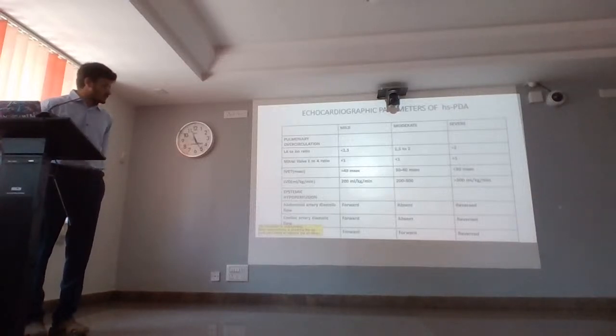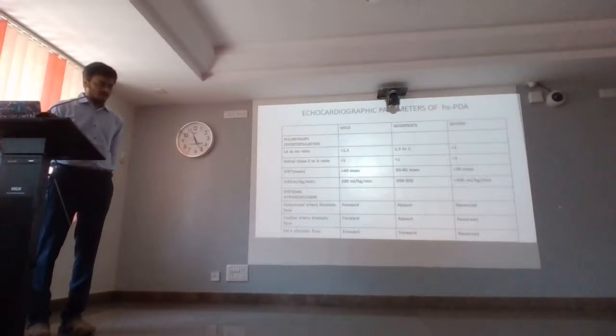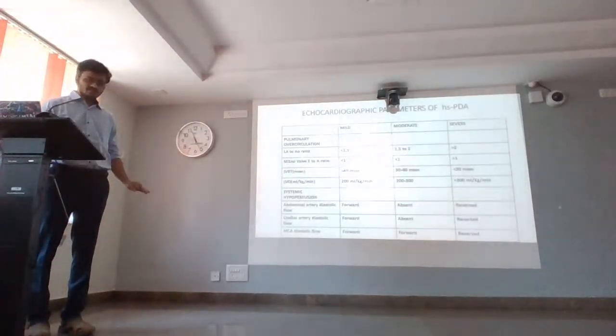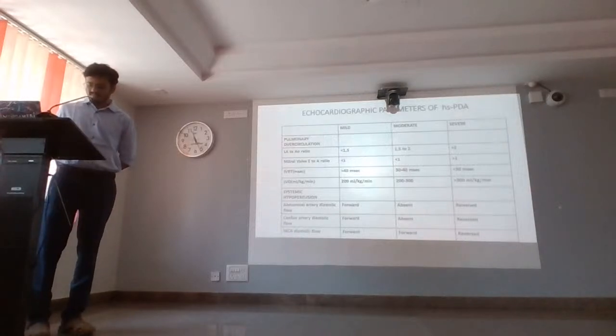To diagnose systemic hypoperfusion, the flow across the abdominal aorta, celiac artery, and middle cerebral artery is assessed. In mild cases, the flow is fairly normal; there will be forward flow. In moderate cases, there may be absent flow, whereas in severe cases, there will be reversal of flow in these arteries. It is suggestive of systemic hypoperfusion.